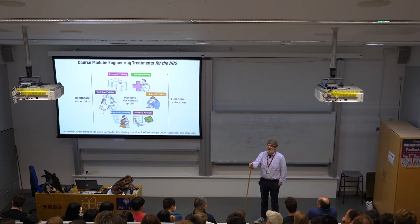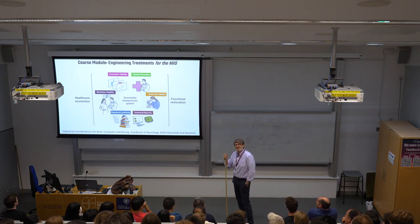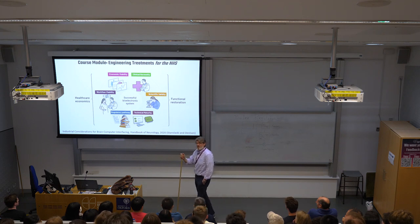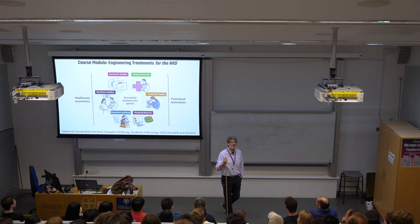Throw out a guess. 2,000 pounds. 2,000. It's a little bit higher than that. Baseline. 10,000. Closer. 16,000. Yeah, it's about 20 to 30,000. Right now it's about 30,000 pounds to restore a perfect year of life.